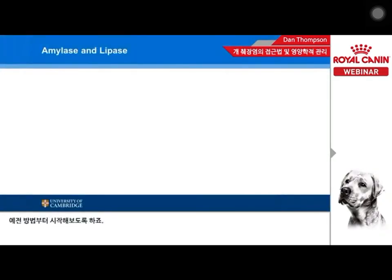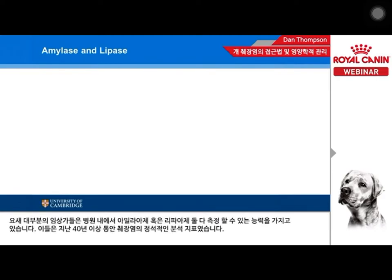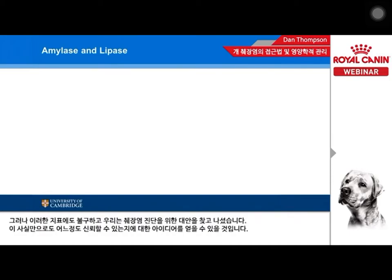We'll start with the old guard. So most practices these days probably have the ability to measure in-house amylase or lipase or both. These are the original assayed markers of pancreatitis and have been around now for over 40 years. But despite this, we've hunted and hunted for alternatives for diagnosing pancreatitis. And this fact alone should probably give you some idea of how reliable they're likely to be.